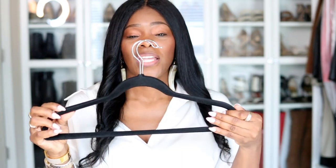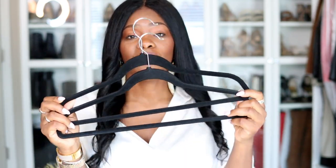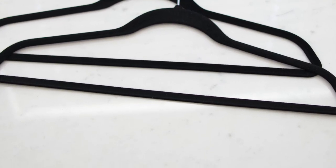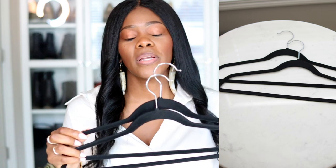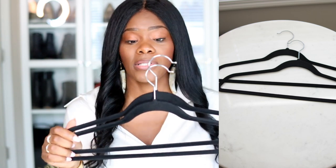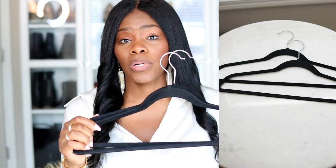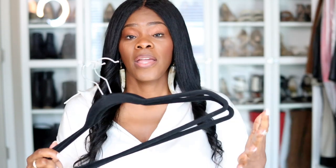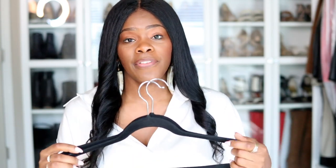So get you a steamer and get you a valet rod. The seventh thing I would say would be velvet hangers. The reason why I'm saying velvet hangers specifically is because they are a lot thinner than those plastic hangers. You can also get wood hangers as well if you do not have a ton of clothes. Wood hangers are extremely nice and they're very durable, but these are great.